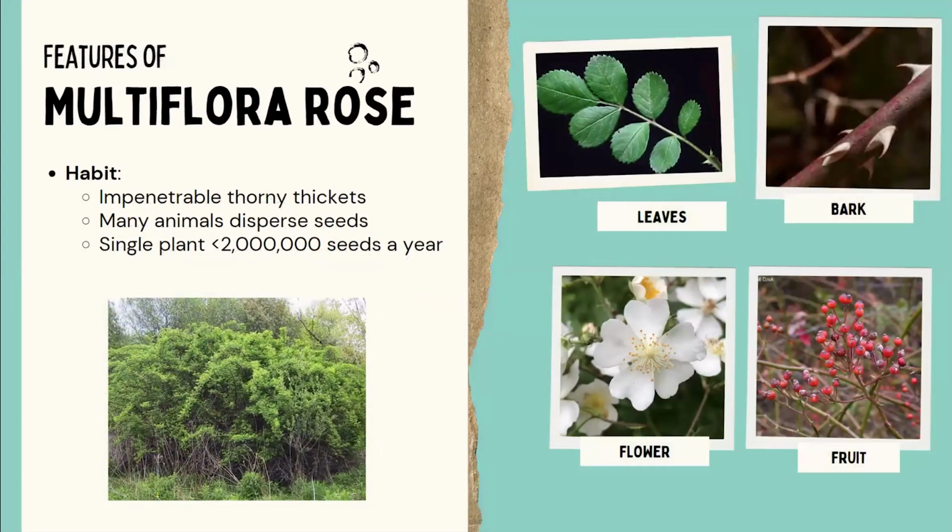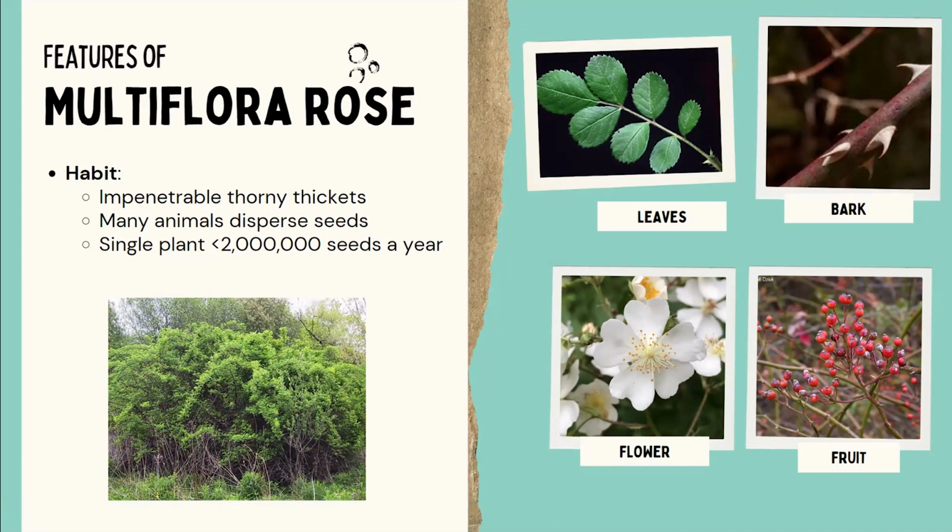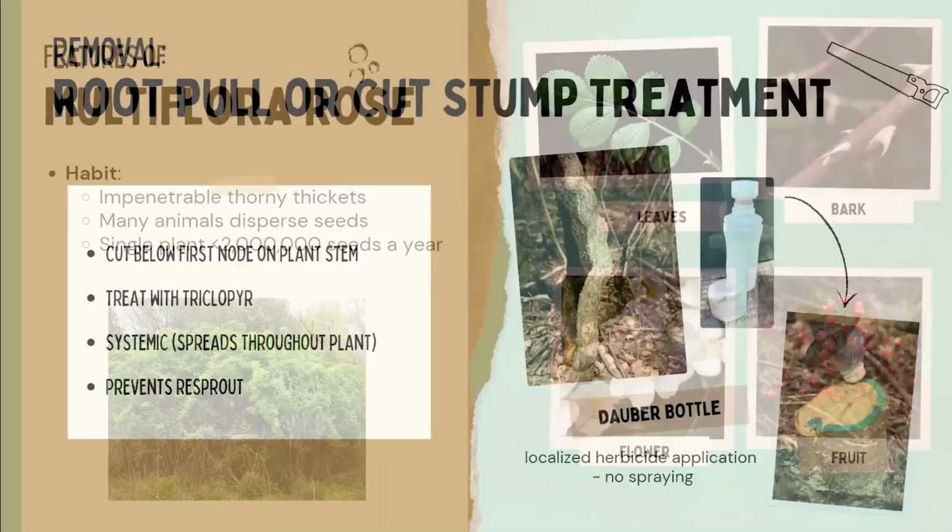And this last one is multiflora rose. This is like my arch nemesis when we're out in the field. I'm always drawn to killing this plant. It's the plant that fights back because of all these thorns that it has. And so this one tends to form these arching canes. They're just trampling everything, growing on top of everything. They're dispersed by animals. And a shocking statistic is that a single plant can produce up to 2 million seeds a year. So they're extremely good at spreading out.